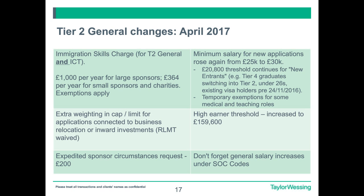The second change was the increase in minimum salary for new applications under Tier 2 General. That was raised to £25,000 in November 2016 and has gone up again to £30,000. So there are some exemptions for new entrants. We've listed who would be considered to be a new entrant on the slide, and some temporary exemptions for some medical and teaching roles. But it does mean that maybe those people in roles which don't attract such a high starting salary may be prevented from applying under Tier 2 General now, so extra thought will need to be given.